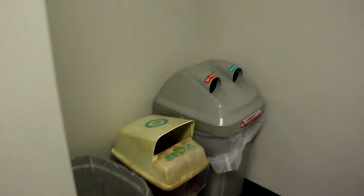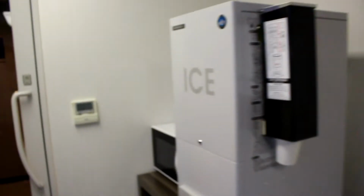Bam. Coke on, bam. Ice machine. Got some random recyclables here in the corner. You can recycle. Look at that. Amazing. Alright guys, now let's head to the room.